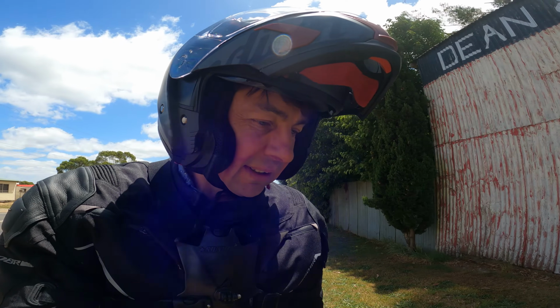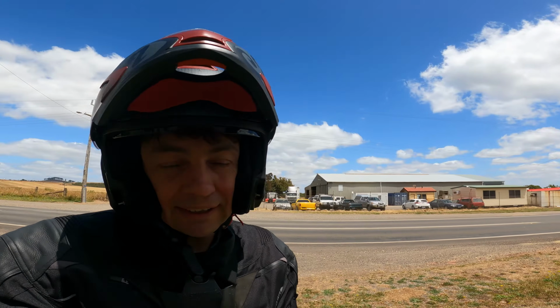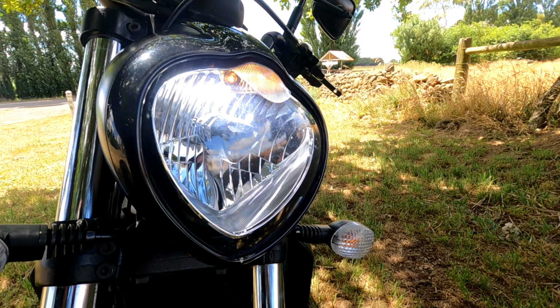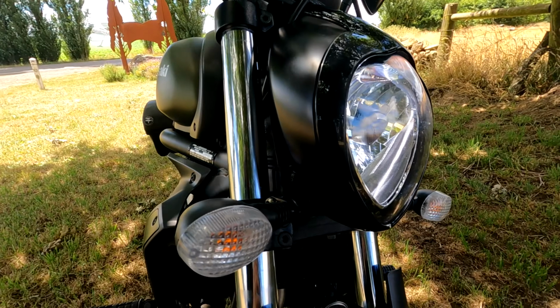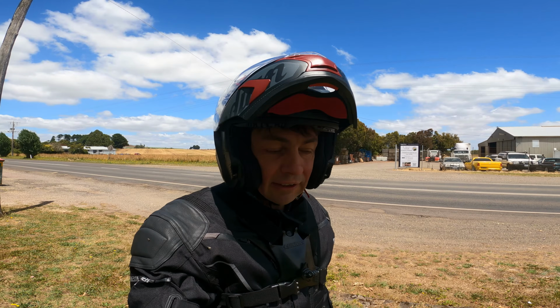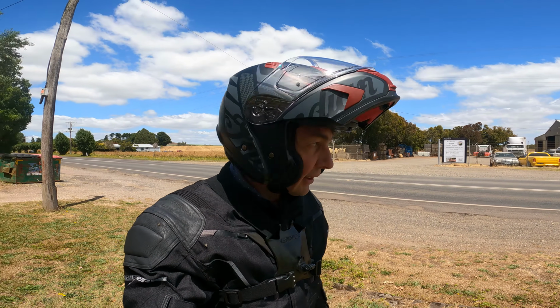Anything else I don't like about it? The headlight's not very good. It's more about the spread. I've actually put an LED bulb in it, but it's not a night riding bike. I'm not happy taking this out at night. Not that I do night riding, especially in the country with the kangaroos, I stay away from that. It's better with the LED, but the spread is not that great.